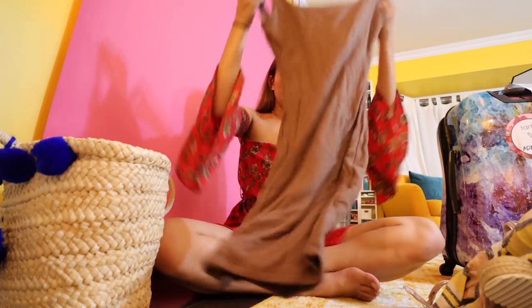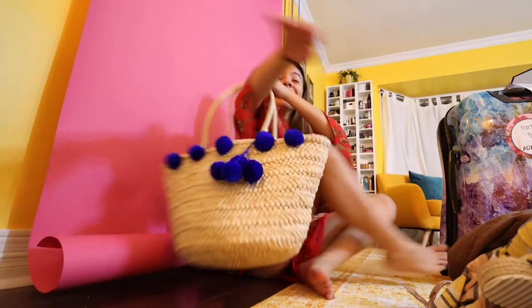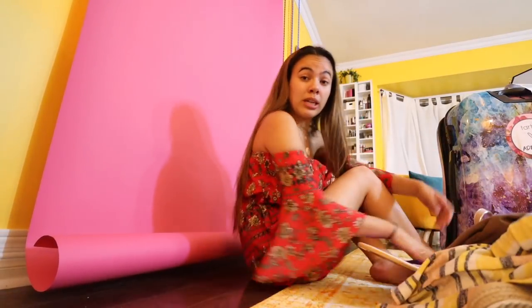And then also this bodycon dress. I think all of this is just from Just Fab. And then lastly, this cute nude dress. Very Kim Kardashian-esque. But I am super in love with this bag. So summery. I feel like it would go with so many cute summer outfits. And girl, did you see what I was rolling on? Ooh.